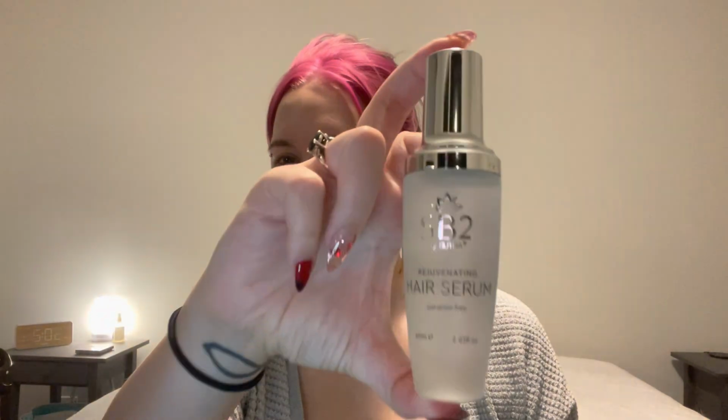This might have been my pick too, or I can't remember. I think we can have 2 picks, right? For premium. It's cute. It looks like a little drink shaker, doesn't it? It's super cute.